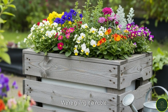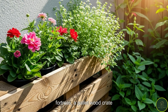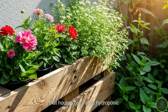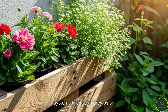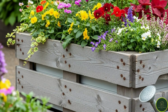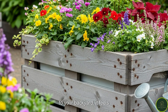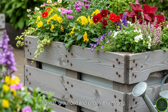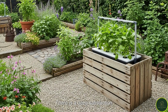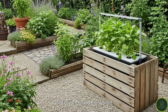a noble retirement. We construct a sturdy fortress, a pallet wood crate, that houses our fragile hydroponic system. The rough, gray-washed slats create a striking frame, bringing an industrial, farmhouse charm to your backyard. It feels honest, grounded, and undeniably strong. There is a deep satisfaction in this transformation.